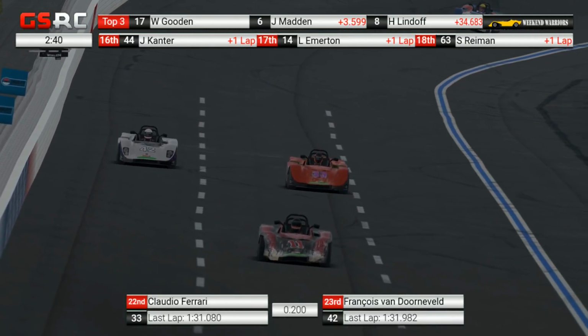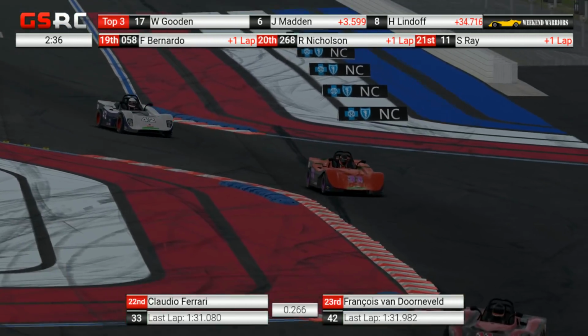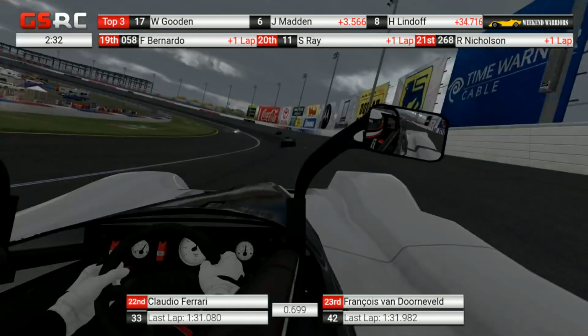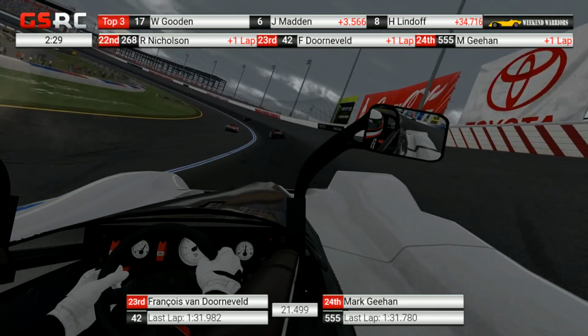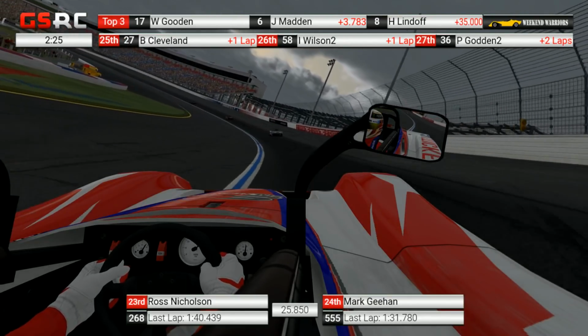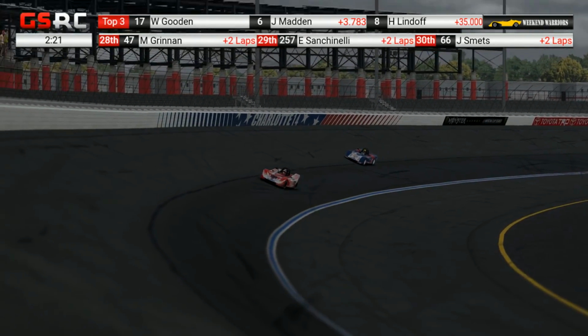But going back to 20 seconds, back to that Claudio Ferrari and Francois Van Dornveld battle here. Going through that last chicane. As Ross Nicholson ahead of them spun, both go past him. And that's not a victim for your chicane. We really need to get that chicane a name.